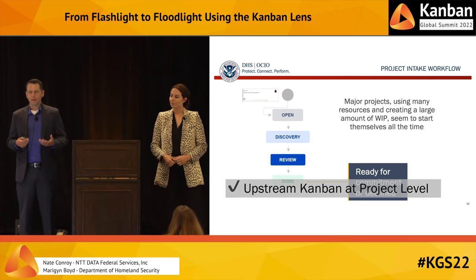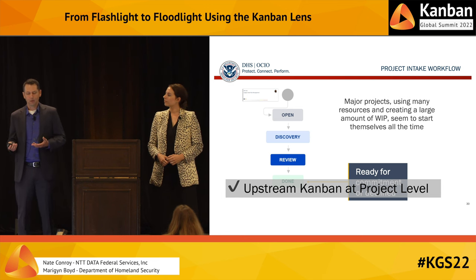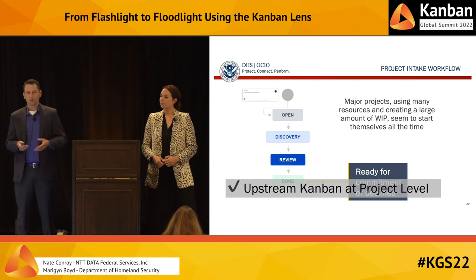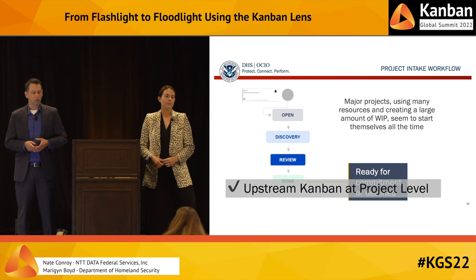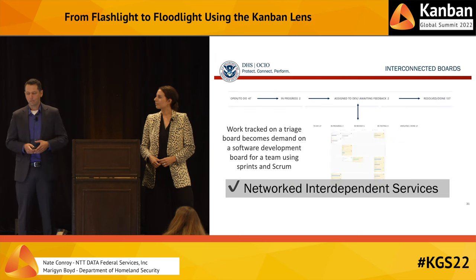And so we implemented an intake board to help manage these major efforts. And that includes steps of discovery to review technology and policy that lead to trade-off decisions about limited resources. And they do reviews, and at the conclusion, the project may either be committed or it may be reworked into a new option or is declined. And so this was great because this gave us an opportunity to implement upstream Kanban at the highest height in the organization, which is the project level.